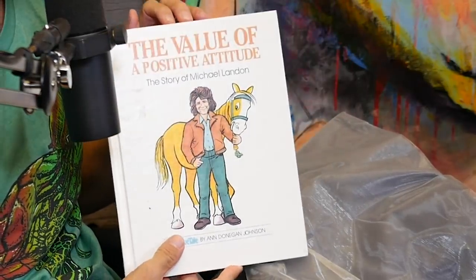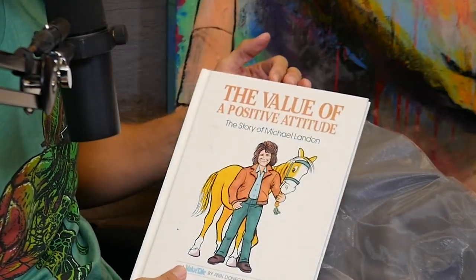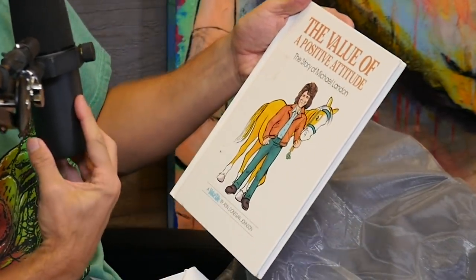If it's Michael Landon, dude. Dr. Seuss. The Value of a Positive Attitude by Michael Landon. Praise the Lord, brother. And look at me as a horse and a carrot. The Story of Michael Landon.